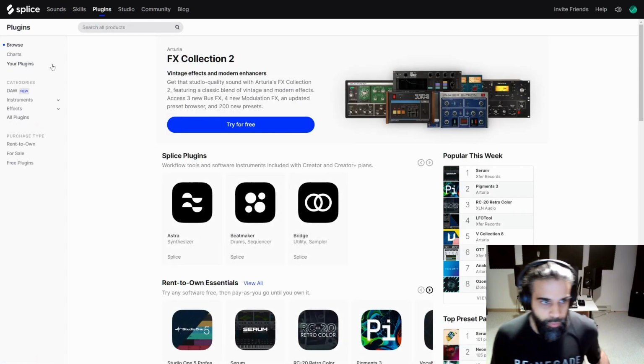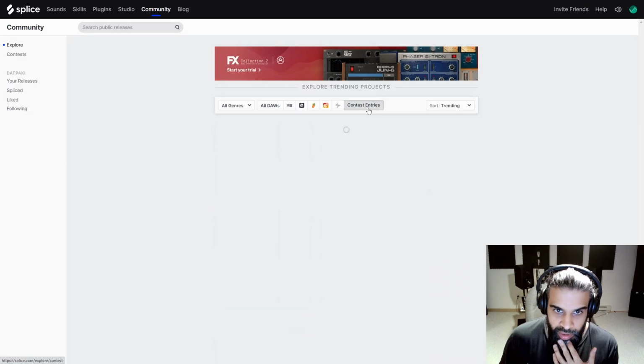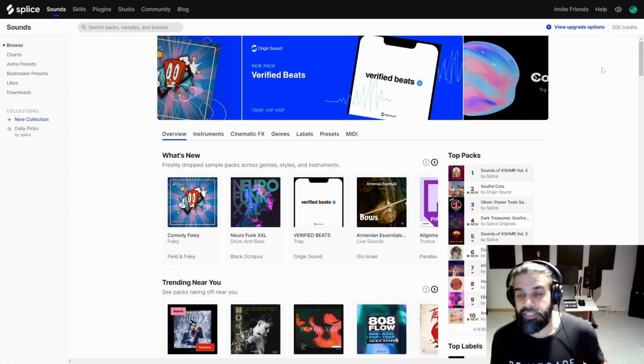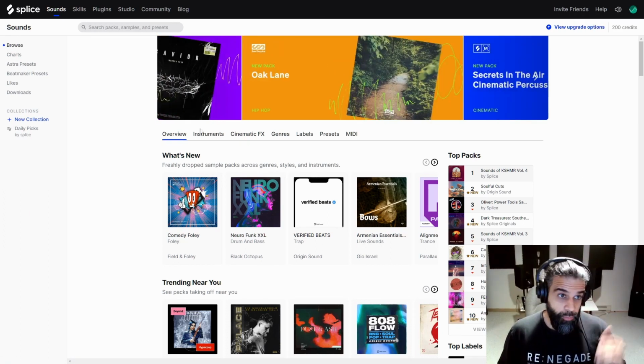Plugins. These are their rent-to-own plugins, and there's some for sale, and there's some free plugins down here too. Contest entries. We can click on the contest area, and these are past contests. And then you've got the blog section right here, which they're always continuously updating. To get their desktop app, you click on your little icon here and click install desktop app. Let's see what we can come up with.